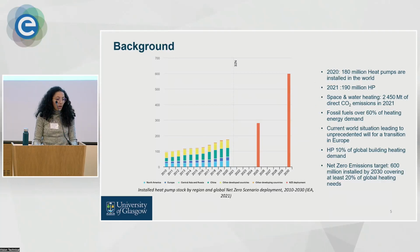To give you a bit of background, heat pumps are seen as the main way to decarbonize the heating sector. So far, 180 million heat pumps have been installed in the world for heating application. According to the International Energy Agency, we'll need to reach 600 million heat pumps to reach net zero by 2030. We'll need heat pumps to reach 20% of the heating demand in the world, and so far they are only reaching 10%. So more work needs to be done to make them efficient and more widespread.